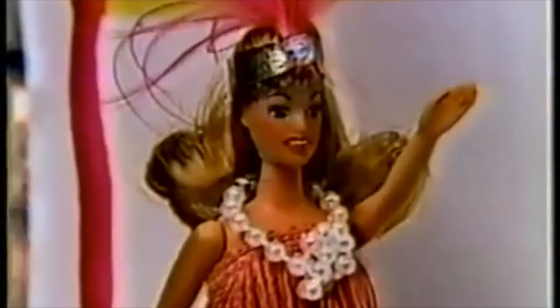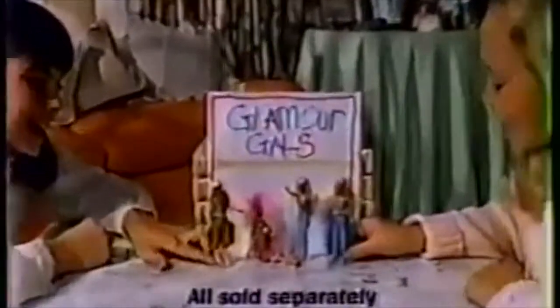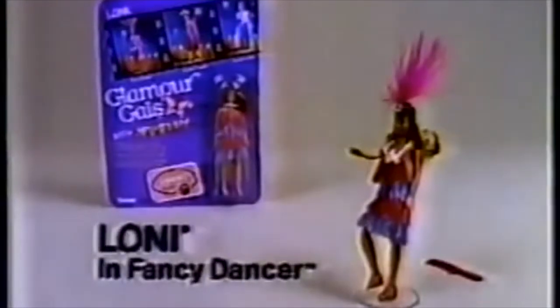Sparkling jewelry, gorgeous hair. Time for different outfits and jewelry. Living in carefree cowgirl and fancy dancer. Shara and Simply Sparkling in baby blue, all sold separately. Elegant earrings, Shara. Gorgeous belt buckle, Lonnie. Don't we sparkle? You'll love the fun of more than one of these little glamour gals. Lonnie in fancy dancer and dolls and other outfits, each sold separately. From Kenner.